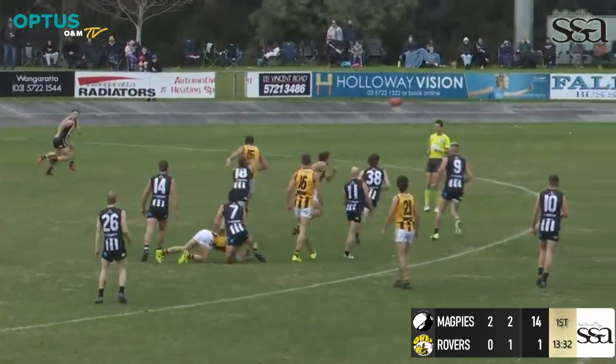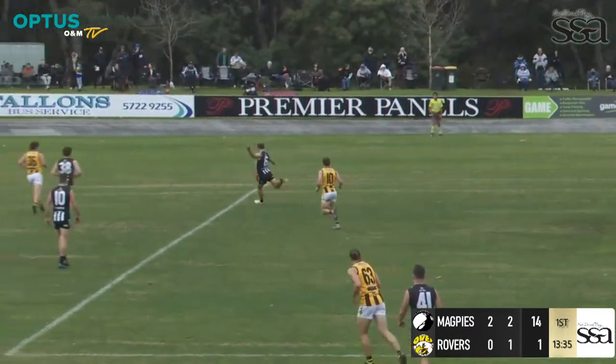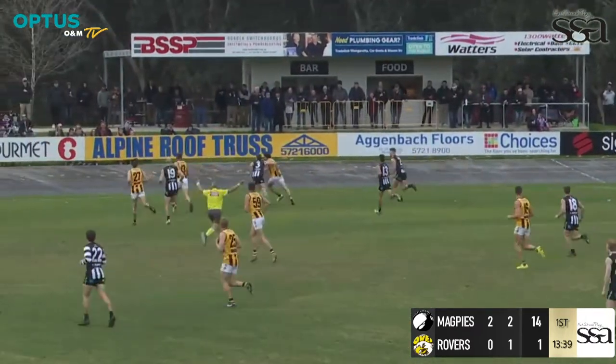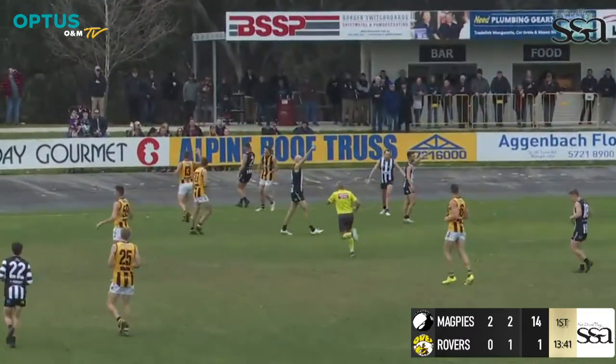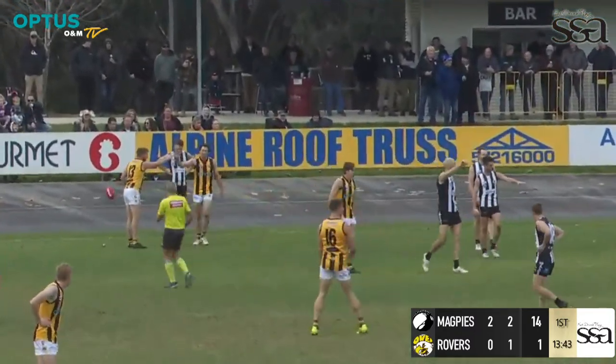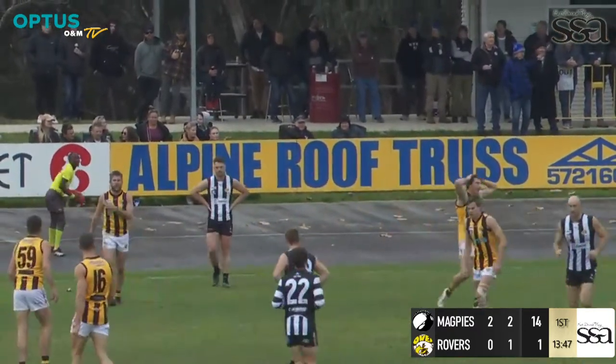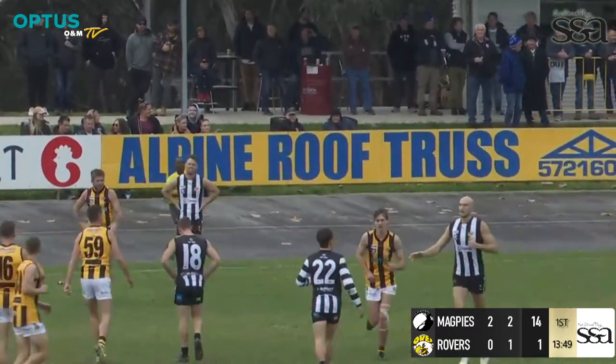Dylan Stone shoveled one out to the Frenchman. His kick's not a good one. Sees Barrett. Plays on immediately. Kicks long. Newton can't mark. Nice work there by Pup Clark. And it's going to be thrown in 25 around from the Wangaratta goal. They lead 14-1, and we have gone 13 and a half minutes on the Macca's time clock.